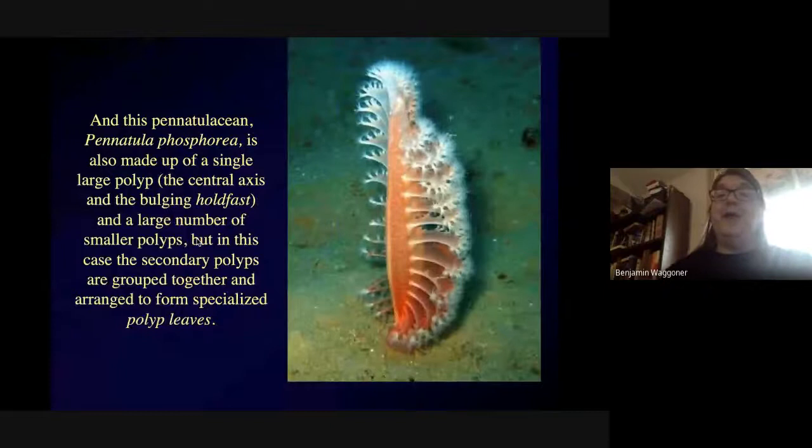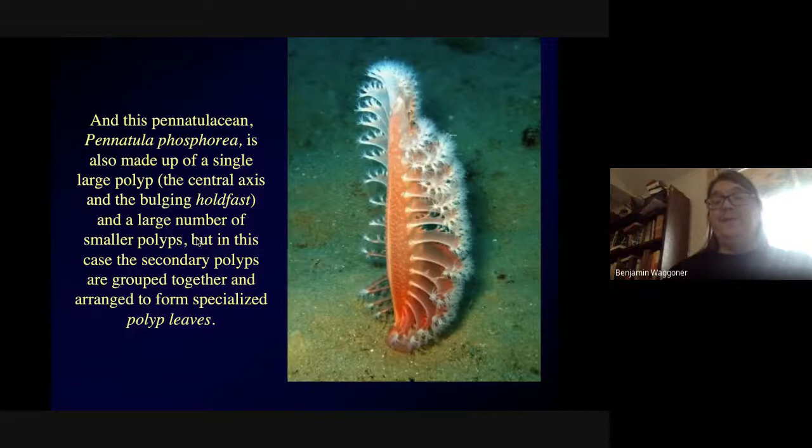We actually had someone in the department years ago who used to order these live. This is a so-called sea pen. It's another Alcyonarian soft coral that's made up of a single large polyp and a whole bunch of small polyps. And in this case, the secondary polyps group together to form what are called polyp leaves. So each one of those flat, fleshy extensions branching off of the central polyp is a leaf-like structure with the secondary polyps growing off it, making that white fuzzy stuff that you see on one edge of each one of those polyp leaves.